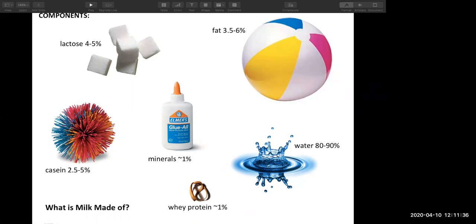It is kind of like the mortar of the brick wall. You know, bricks are protein and the mortar is the calcium. So it's holding those proteins together. So the calcium kind of lives inside of these protein bundles when milk is liquid. All right, so that's the anatomy of a protein bundle for all intents and purposes right now. And then we can shift over to lactose.